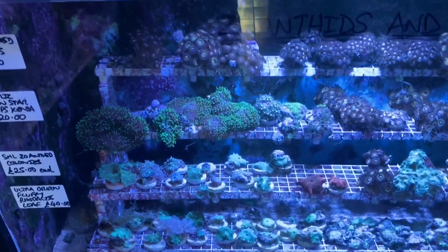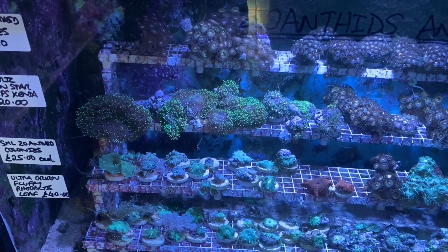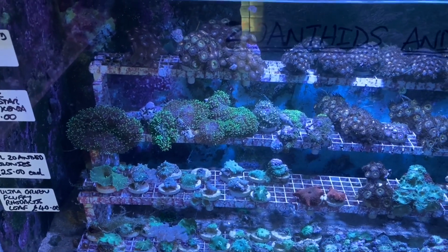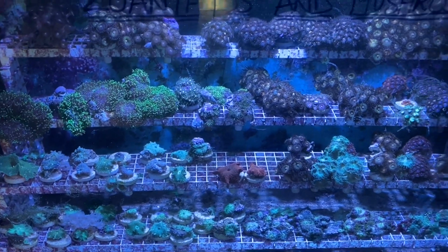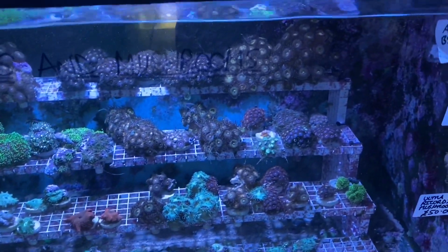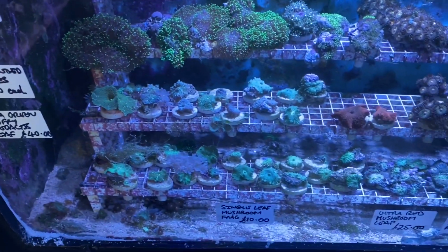Go into the zoanthid and mushrooms. We've got single bright electric green fluffy rhodactis mushrooms, red spotted mushrooms, lots of nice different coloured zoas, and single leaf mushrooms down the bottom as well.